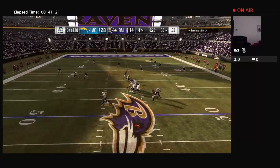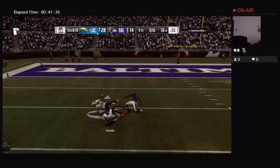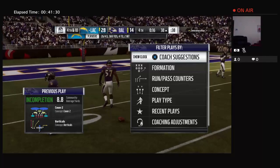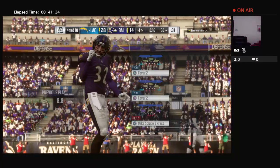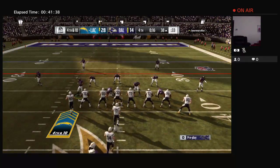From the shotgun, it's Rivers. Buying time to his left. And that is incomplete. 16 seconds now on the clock. You can tell they were hoping for a flag there offensively. Several on the sideline motioning, hey, why not a penalty? Why not a penalty? What did you see?